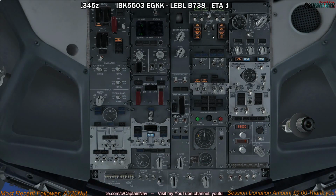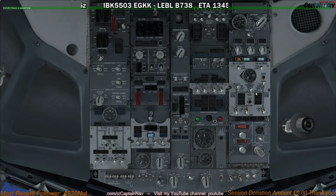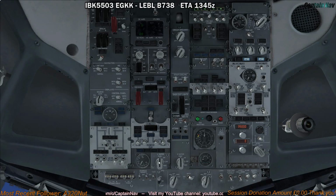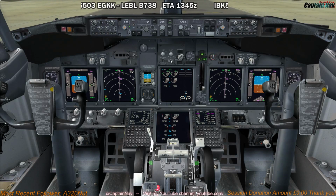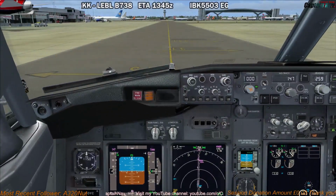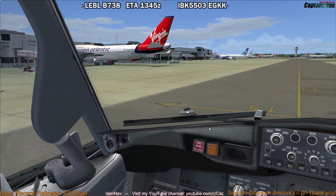So the generators come on, the probe heat come on, anti-ice is now required. Hydraulic A pumps come on, the packs auto, isolation valve auto, APU bleed off. The start switch is on continuous. APU can come off. Check the recall. Flaps to 5. Blank the lower display. And the start levers are idle. We'll wait for our dear friend to vacate the taxiway. He's moving along there. Okay, so we got the all clear. It's all good.